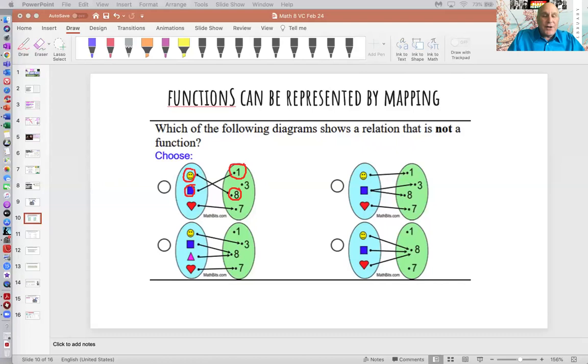Because remember, this represents X's and my output is my Y values. Okay, let's say I put in a heart and out comes a 7. So yes, this is a function, this first example, because I got one output for each input.